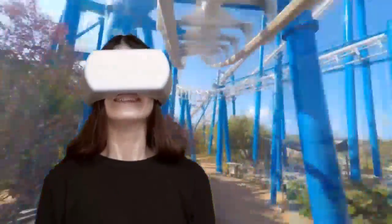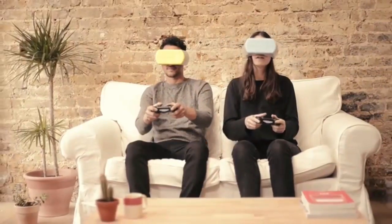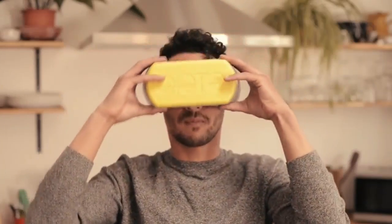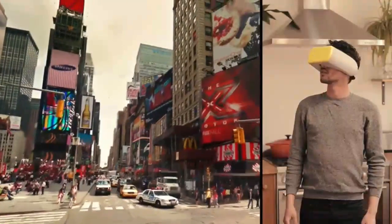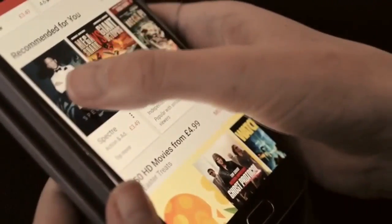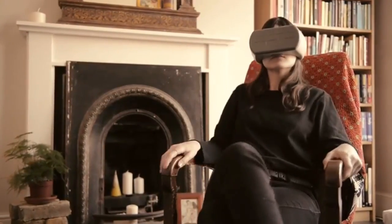Virtual reality is transporting you into a digital environment where you can look all around and interact with things as if you were there. Whether it's a game, a movie, or a 360-degree photo, it's a fully immersive experience and a very different feeling than simply viewing digital content on a screen. Opto is a new kind of virtual reality headset that uses your smartphone. It was born after months of user research when we realized that most VR devices aren't made for everyday use.